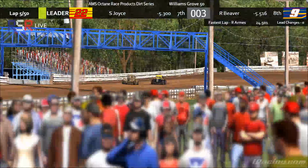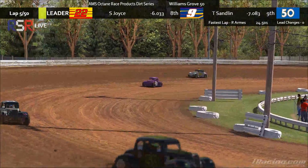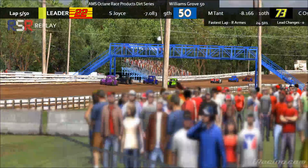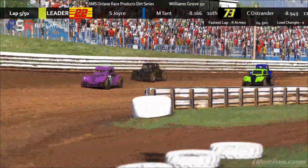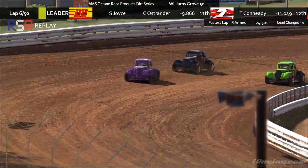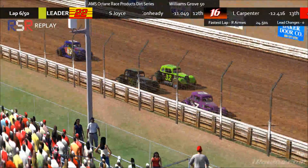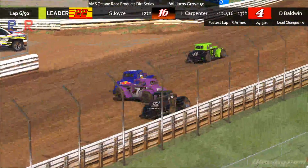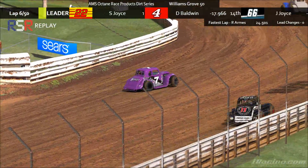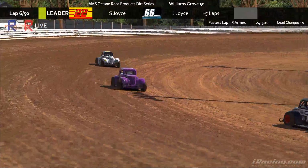Up, and we got caution. Yeah, we just saw it up. It was on your screen. Thomas Conheady, he got into the wall. We'll go with the replay here. Mike Springer. Not sure what exactly happened. Thomas almost hits that wall and just gets off the gas and into the wall, and Michael Tan had nowhere to go, and thankfully Thomas didn't get much damage on there, so he can continue to roll through and continue on.